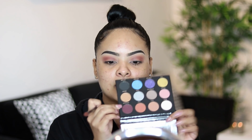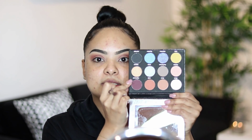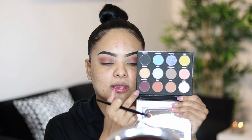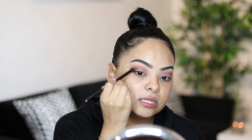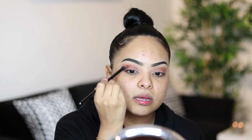I kind of do want to darken this up a little bit, so I'm gonna use the exact same brush, and I'm gonna go with the next color over, which is a darker taupey color. This color is called High Ground, which is this one right here. I'm only gonna apply that to the outer corners of my eye. Just a tad bit because I'm pretty sure, oh yes, it is very dark. So just in the outer corners of my eye.